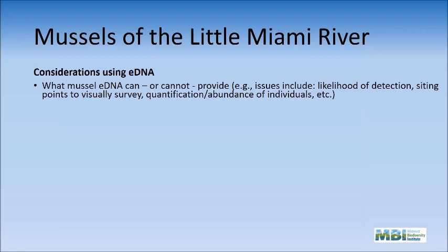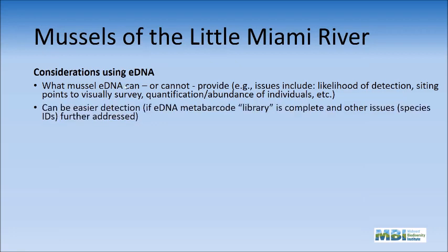So here are some considerations for what I found from looking at the mussel eDNA literature. Again, a lot like the fish literature that Matt was looking at and talking about. I won't go into some of the same things that he covered. These are the scientific papers, just trying to really summarize these. So, some things you can or can't do with the mussel eDNA. There are issues about how likely a detection will be. Maybe you can use it to locate other sites where you want to do a visual survey.